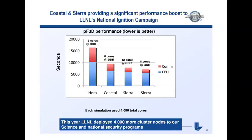We also played around and ran Sierra only using 8 of the 12 cores per node, so that you're still using 4,000 cores total, but the same number of nodes between these two simulations. And again, you see the communication time went down even further, almost again by a factor of 2 compared to Coastal. So the network performance on this app, which is very intensive on the network, is extremely impressive that we actually got that amount of communication performance boost out of Sierra.